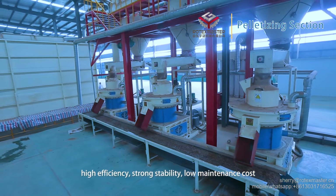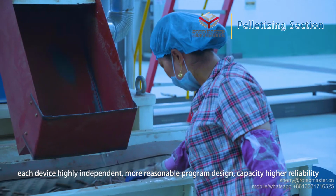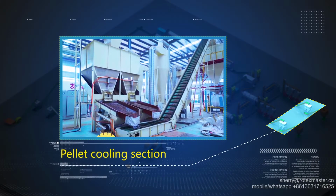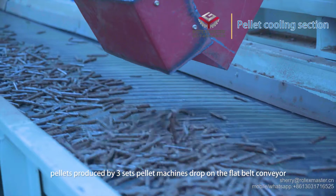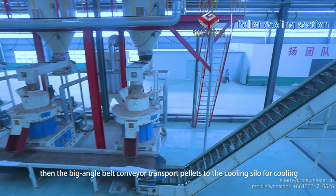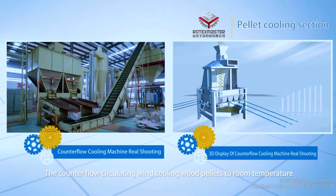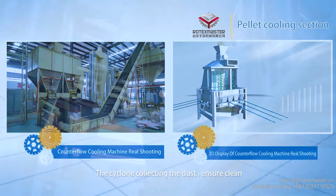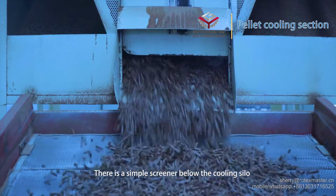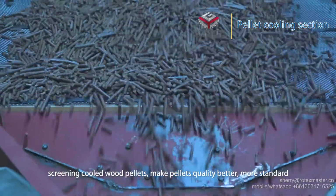High efficiency, strong stability, low maintenance cost. The device is highly independent, with more reasonable program design, capacity and higher reliability. Pellet cooling section. After pellet formation, pellets produced by 3 sets of pellet machines drop on the flat mount conveyor. Then the big angle conveyor transports the pellets to the cooling silo for cooling. The counterflow circulating wind cools the wood pellets to room temperature. The cyclone collects the dust to ensure cleanliness. There is a simple screener below the cooling silo, screening the cold wood pellets to make pellet quality better and more standard.